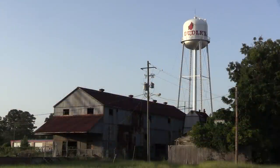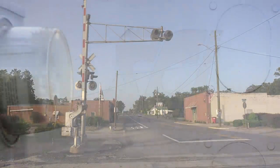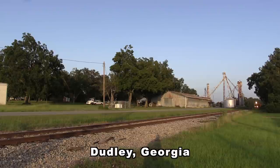Dudley is a small Georgian town with a population exceeding 700. This quiet community is no stranger to freight trains, with a long history going back to the turn of the 20th century when the Macon, Dublin, and Savannah first built the railroad here.